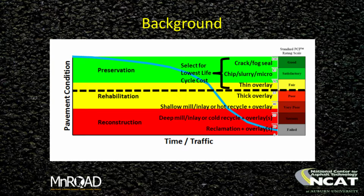And there are some MPOs here. When you're using the PCI scale, you superimpose that on that curve. Of course, as we go farther down, we're spending more money. So we want to stay in the high part of that curve.